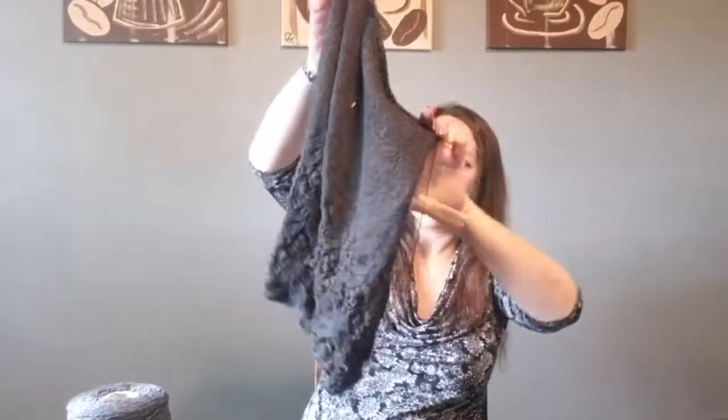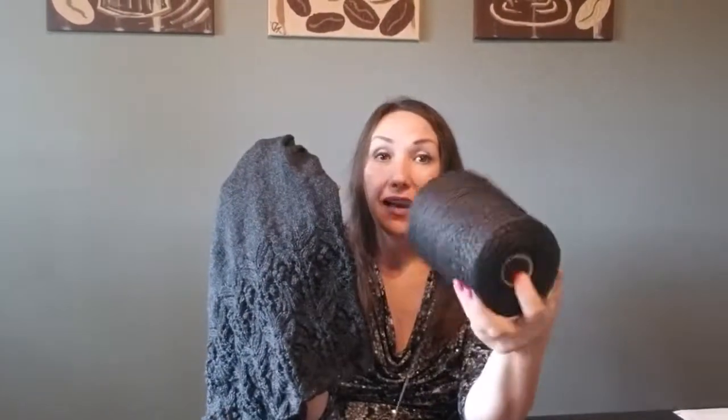And also there are variations that you can do: sleeveless top, or short sleeve, or long sleeve. I think you can do 3/4 too. And I'll do it with long sleeves because this yarn is so beautiful, and I have a lot of it, so why not?